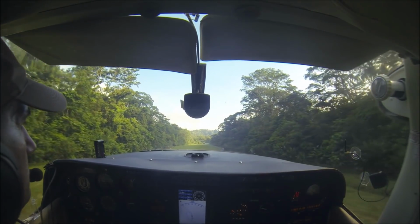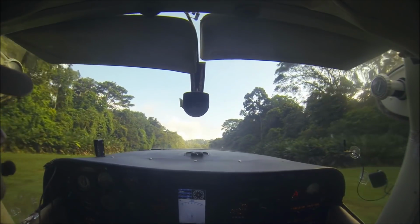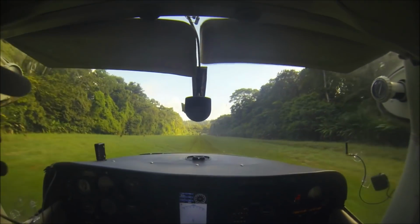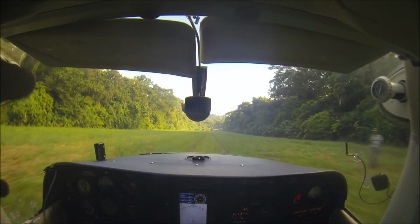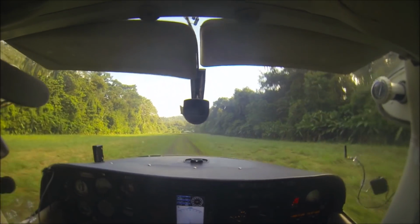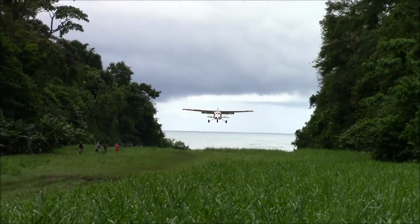Sirena is in such a bad shape that you have to kind of land in the middle of the runway and then you have little amount of runway left. So at the end is lots of big trees and rising terrain. I decided this is a one-way strip. No risk, I go around on this one.